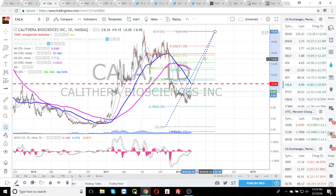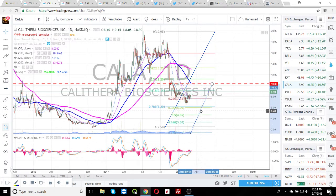If it loses its resistance, you just take this, move it down, and your first downside target on the same date is going to be 455. So if it tanks.